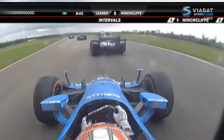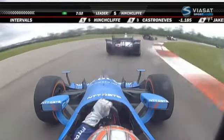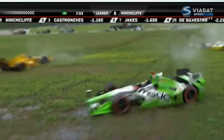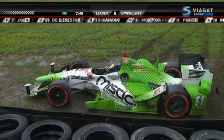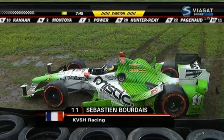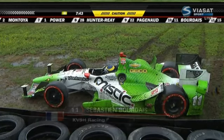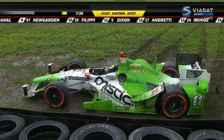Kanaan. When you sit this low to the ground as you do in an IndyCar, it's impossible to see those puddles as you're racing up behind somebody's gearbox. That's Bourdais, Hunter-Reay, and Simon Pagenaud. Big contact into the tires for Bourdais. 3 cars at least are off. Ryan Hunter-Reay, Sebastien Bourdais. Don't really think there's much damage to his car. If he can get it in gear, he'd stay on the lead lap.